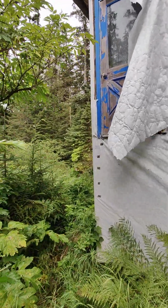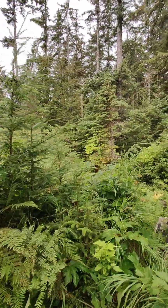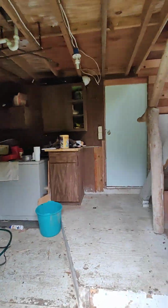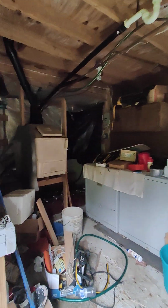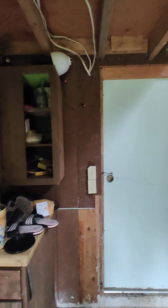We're here at Horse Island, and we're going to take a little tour of the cabin, and then we have lots of photos. Contact us if you are looking for more. This is the battery bank room. Storage through here.